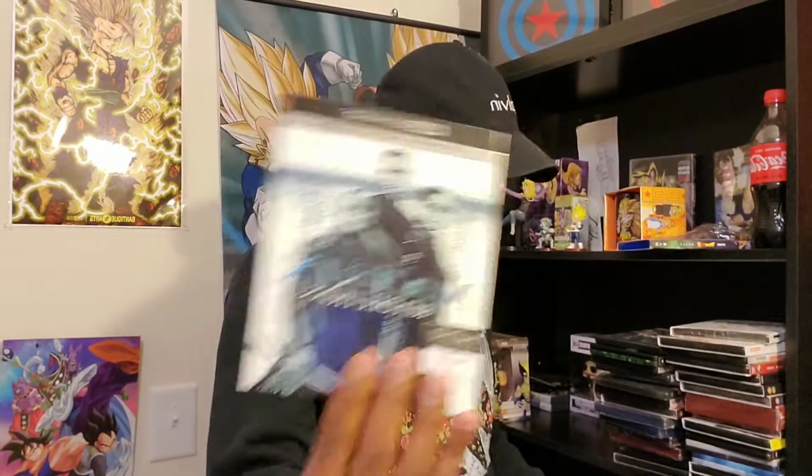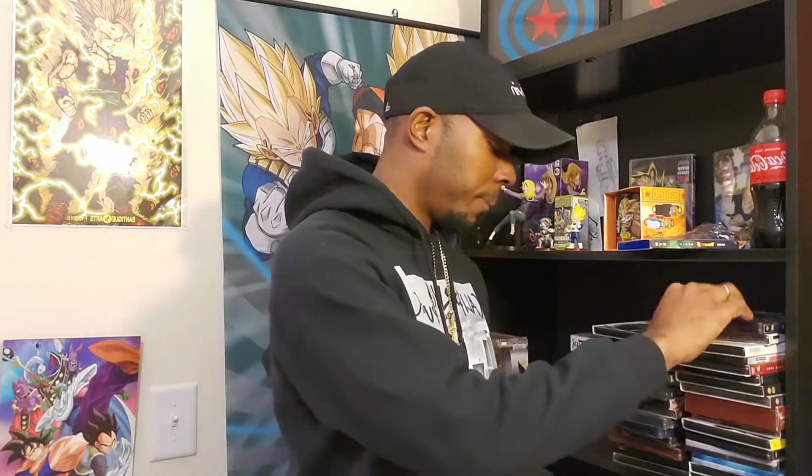Matrix Revolution. Coming down to the last two, this transfer here looked really good, but I did not like the movie at all. We got Aquaman, nice little steel book. Then to round it out, last movie of the collection, man, The Incredibles Part 2.